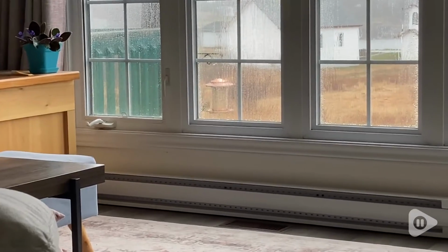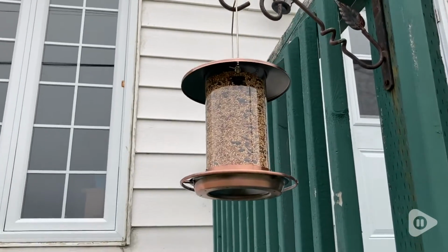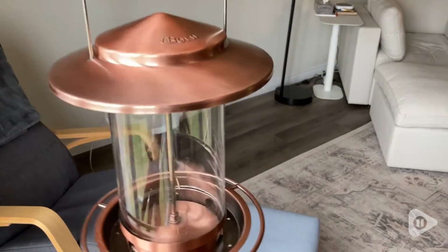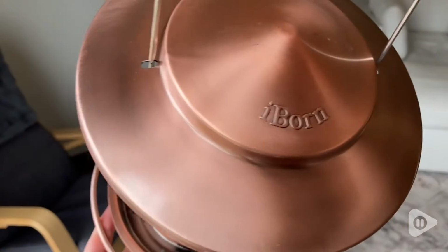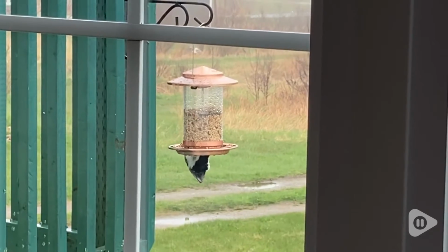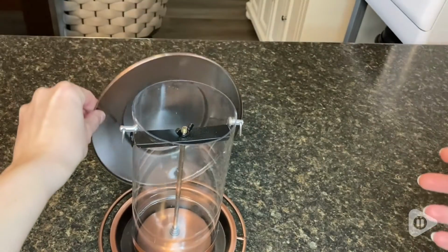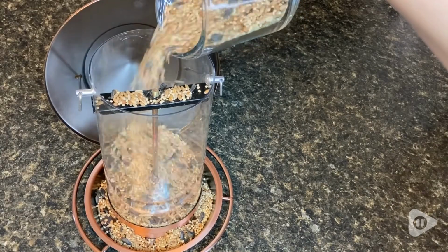I love the decorative look of it, and I really like the brushed copper color. It's weather resistant, which is very good news for where I live. Plus, it's sturdy and durable. I even dropped it when I was trying to fill it up, and it did not get a single crack in it. It's really simple to refill. The top lifts off really easily, and I can fill it to the brim with more birdseed.